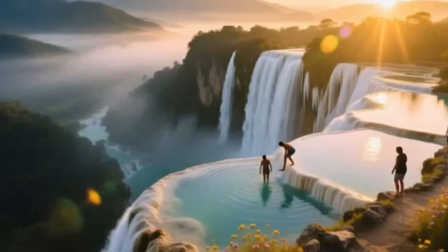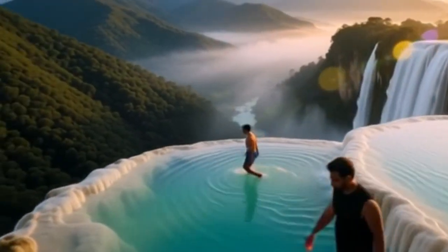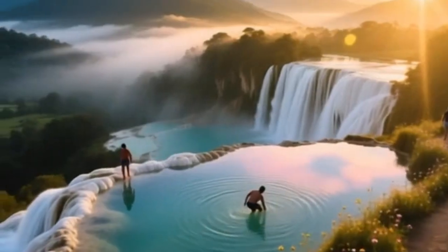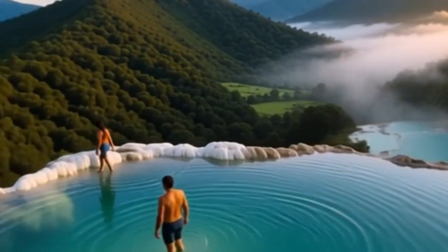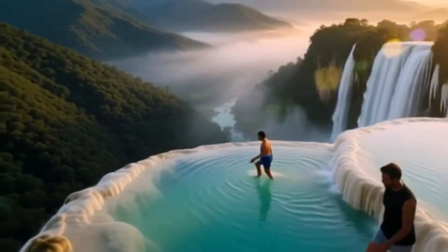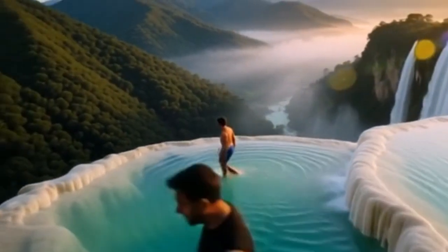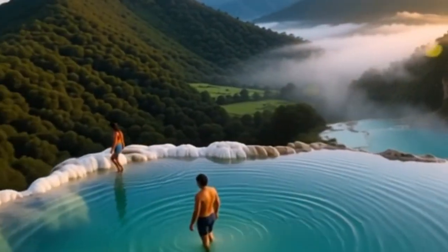Best time to visit, early morning, between 6 and 8 a.m., when the golden hour bathes the cliffs in warm light. Sunrise here isn't just a time of day. It's a moment when the entire landscape seems to hold its breath, inviting you to witness a miracle carved by nature itself. Travel tip: to fully enjoy your visit, bring swimwear. Those clifftop infinity pools are open for visitors.